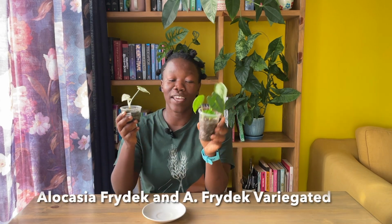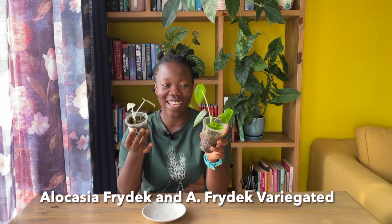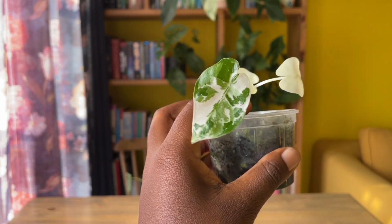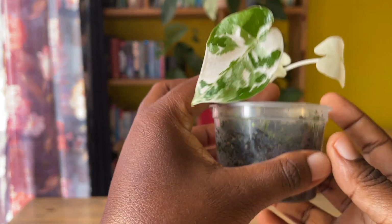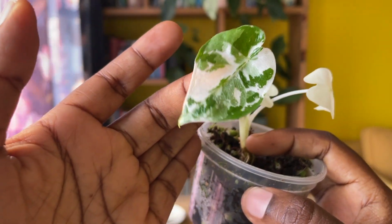The sun is setting, and I almost forgot to speak about my alocasia fridex. So this is my alocasia fridex, and this is my alocasia fridex variegated. And these are looking so gorgeous. And if you guys have seen my other videos about these plants, they were almost dead. This one currently lives in my propagation box because I'm just too scared of bringing it out, lest it try to die. But this plant is absolutely gorgeous.